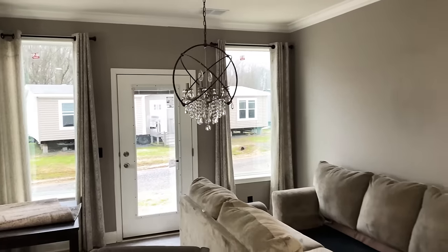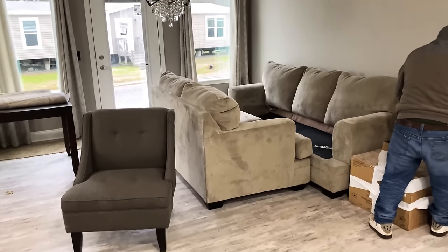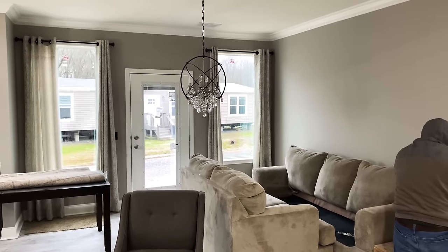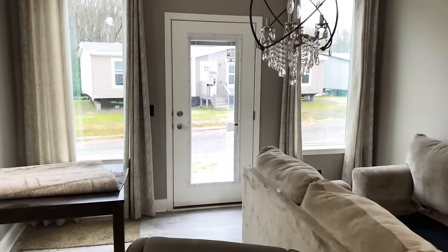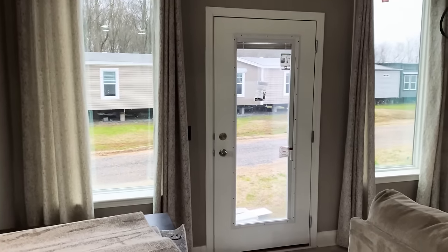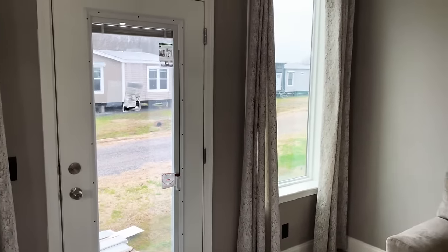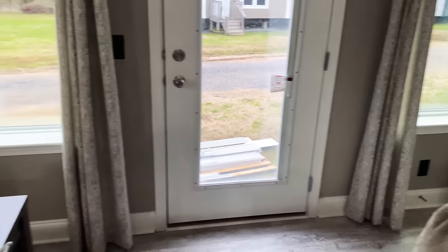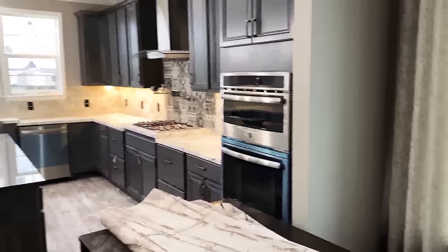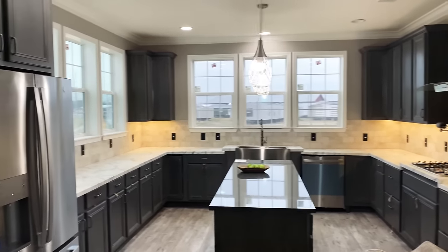I'll tell you what, let's save the kitchen. Or do y'all want to go ahead and do this? Let's go ahead and do the kitchen. This is the dining room here. Beautiful chandelier. Doesn't come with the couches, but you know. Big fixed windows. Rear door, perfect for, you know, porch, patio, something like that to build off the side, make it easy access. And then you have the kitchen.